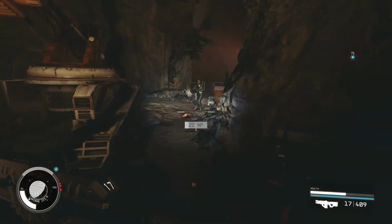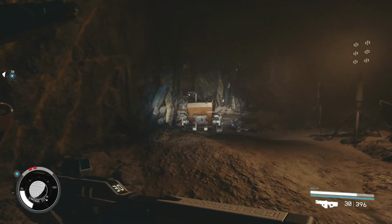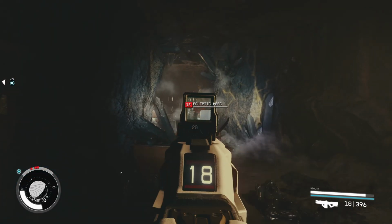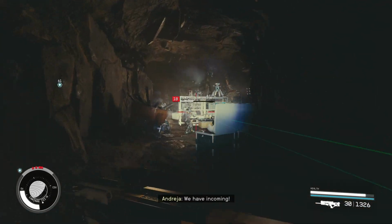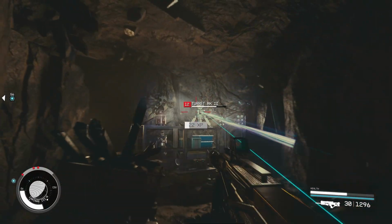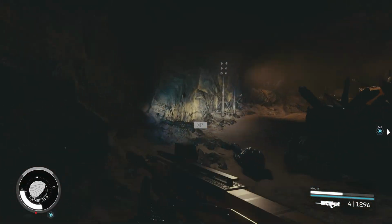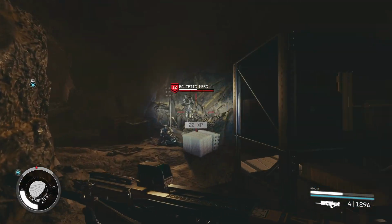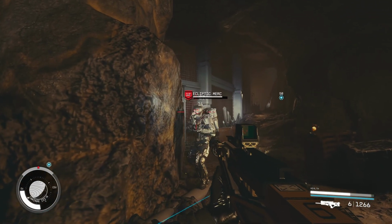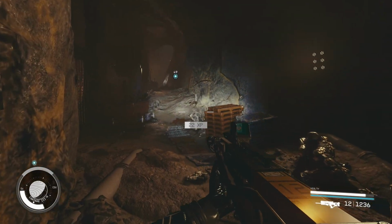Shit. These dudes are packing a punch. Damn, my range sucks. Okay, need to get rid of that turret. One more dude left, the elite one. So he's throwing the grenades. Shit. Just die already. Got you.